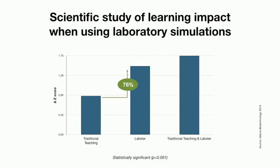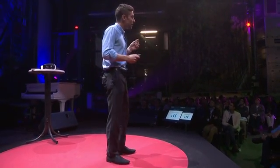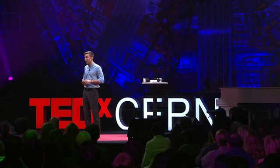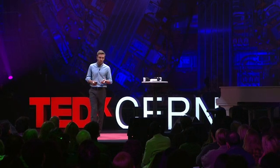And what they found was a surprisingly high 76% increase in the learning effectiveness when using virtual laboratories over traditional teaching methods. But even more interestingly, the second part of this study investigated what the teacher's impact was on the learning. And what they found was that when you combined the virtual laboratories with teacher-led coaching and mentoring, then we saw a total 101% increase in the learning effectiveness, which effectively doubles the science teacher's impact with the same amount of time spent.